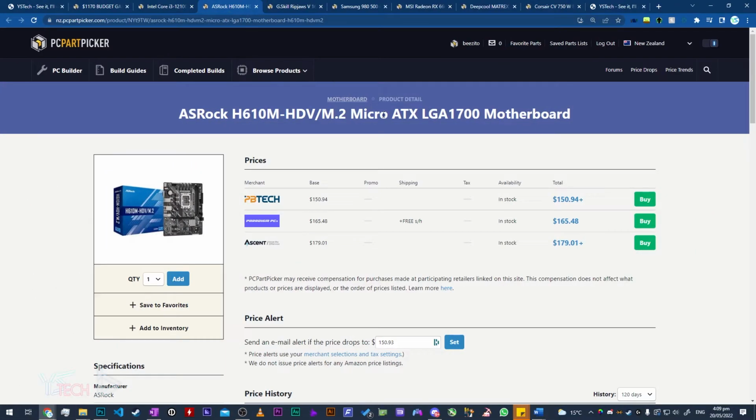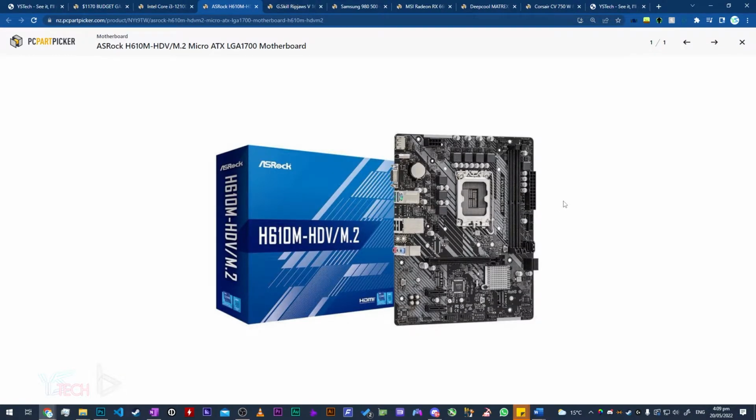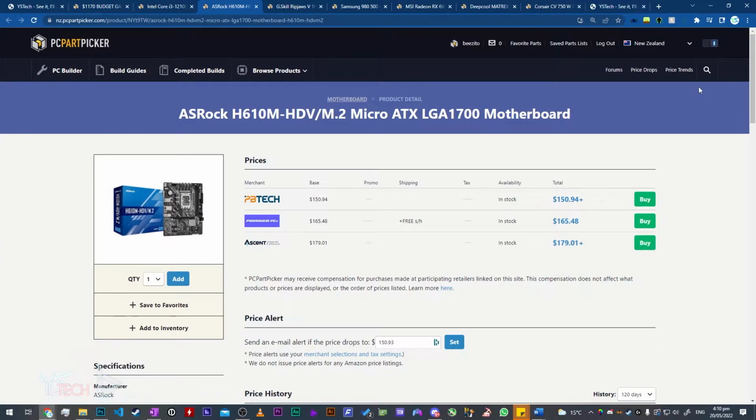Second of all, we've gone with the motherboard being the ASRock H610M HDV Micro ATX motherboard. It's currently $150.94 from PB Tech. It comes with 2 DIMM slots for the RAM. It is PCIe 4.0, so you won't have any problems running the current generation of AMD graphics cards. Overall, it's a good budget board, and it is the cheapest in New Zealand at the moment for the 12th gen CPUs from Intel.